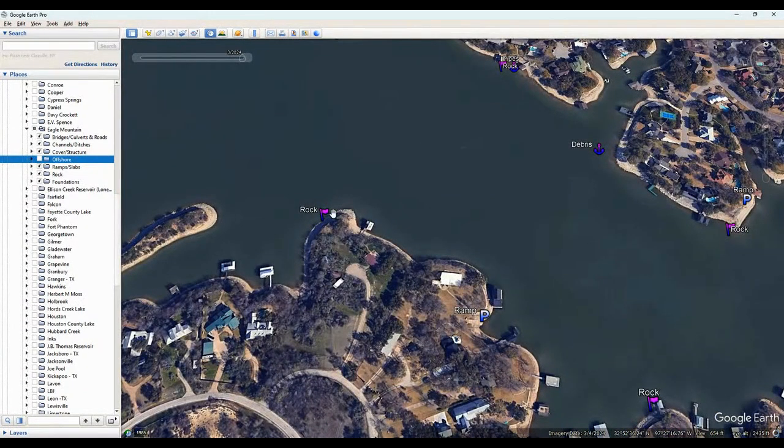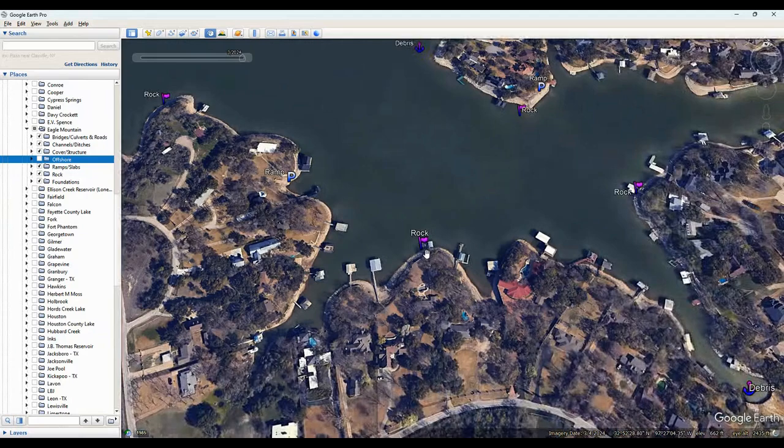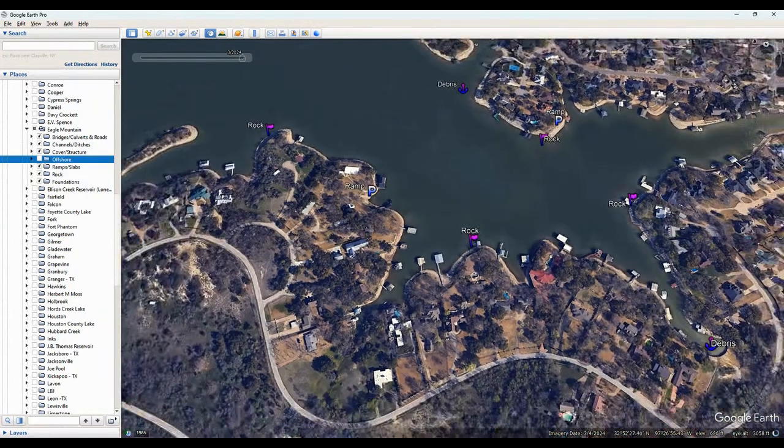You can see we got a little bit of rock off this point. There's a little bit here too, but I don't think it goes very far out. But this one looked like a pretty good point to check out. And that one's probably a good point as well to look at. You also got some rock here. You can see all these different little rocky areas.